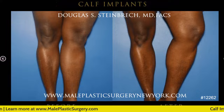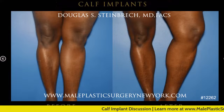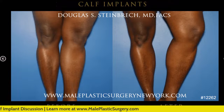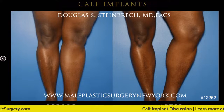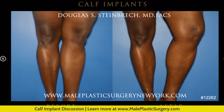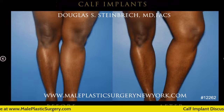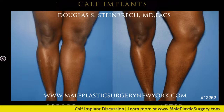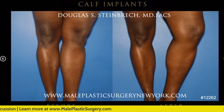Okay, let's take a look at this case, 12262. He seems to have kind of bigger quads, bigger legs to begin with. However, you see the definition. Obviously, your left is before, right is after. Walk us through this case, Doc. This is a really interesting case because he actually had pretty decent mass, but just as you said, not as much definition, did not get that muscular pop. This is the kind of case where we did not need to do any body banking down into the ankles. He actually just had too much, no definition, no change in contour from the calf to the lower leg down to the ankle.